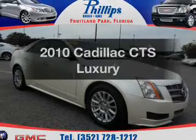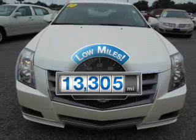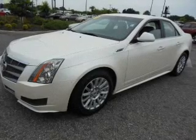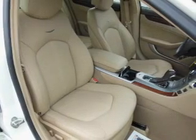Check out this 2010 Cadillac CTS. This is the set of wheels you've been looking for. Why worry about high mileage? Choosing a ride with lower mileage is the right choice for your busy life. With a solid six-cylinder engine, the powertrain includes rear-wheel drive, connected to a smooth-shifting, six-speed automatic transmission.